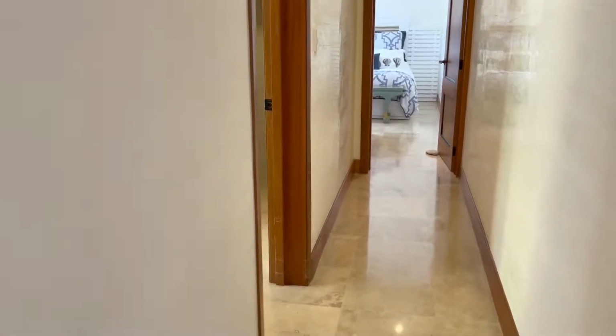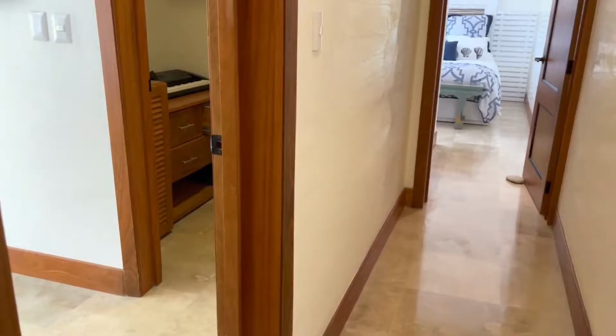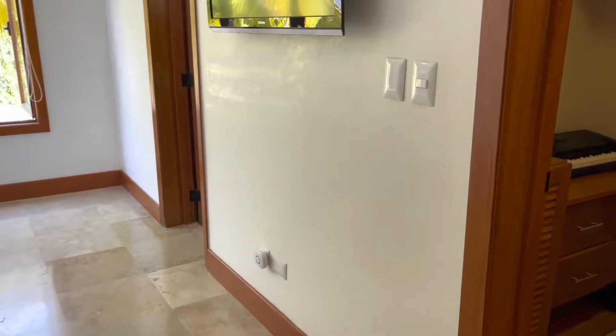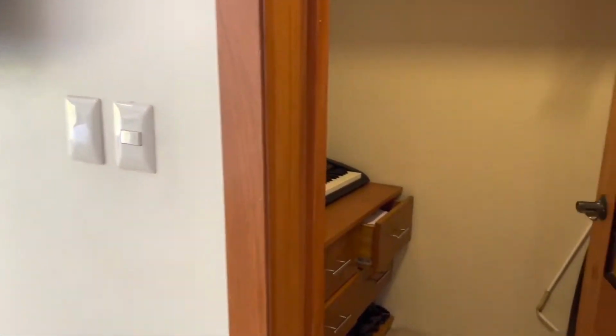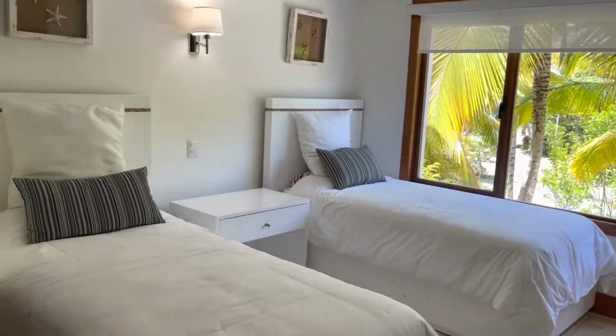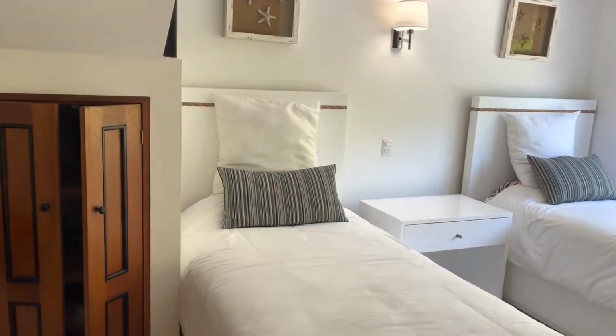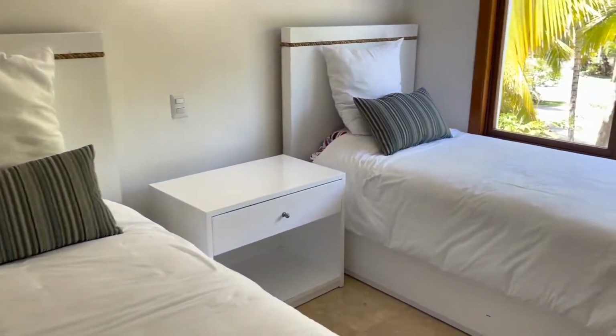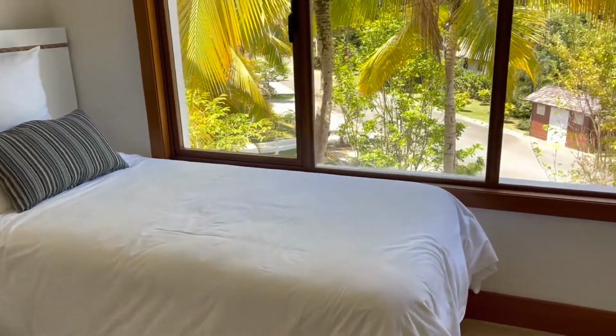Now let's go have a look at the other bedroom. Now this penthouse is so big, I really don't know where to go. Like I said, almost 3,600 square feet. Here we have another bedroom with its own walk-in closet. I'm not gonna really show you that much around here. Just each bedroom has its own walk-in closet and its own bathroom. We have a room right here. A lot of natural light in here. So here we have 2 twin beds. So this is more of like a kid's room.